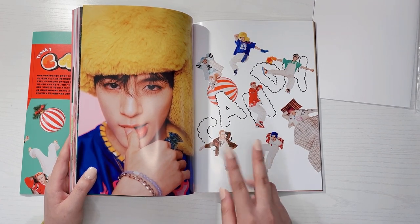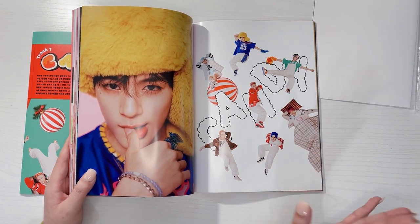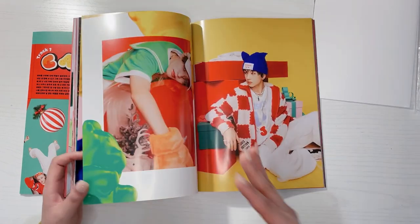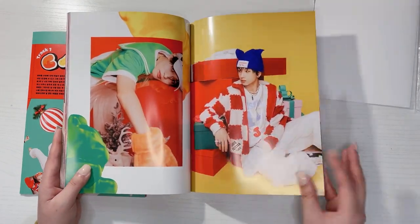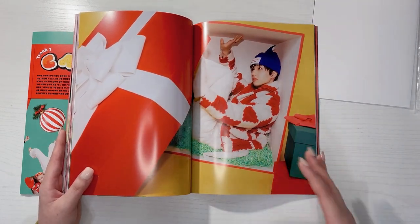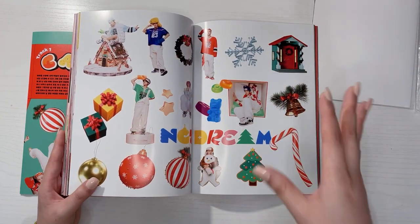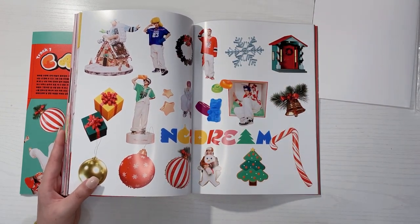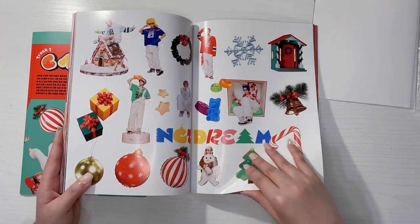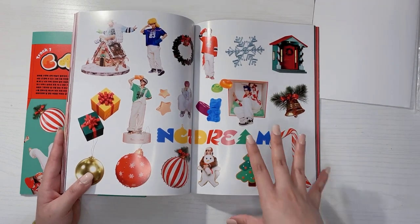Both versions of the photo book, I really liked the way everything was styled, how everything was cut and put together on the album. The graphics and the way that pictures were put together, I had a whole rant about it. I think I did an unboxing for it. I don't know if I ended up uploading it or if I just did a snippet on TikTok, but I was obsessed with it.